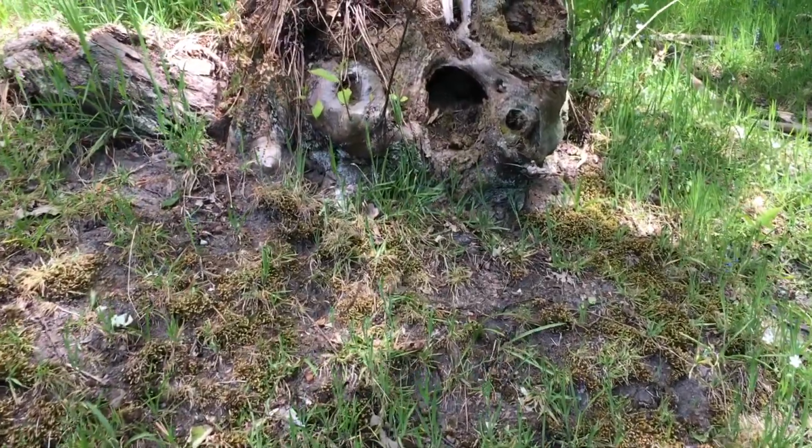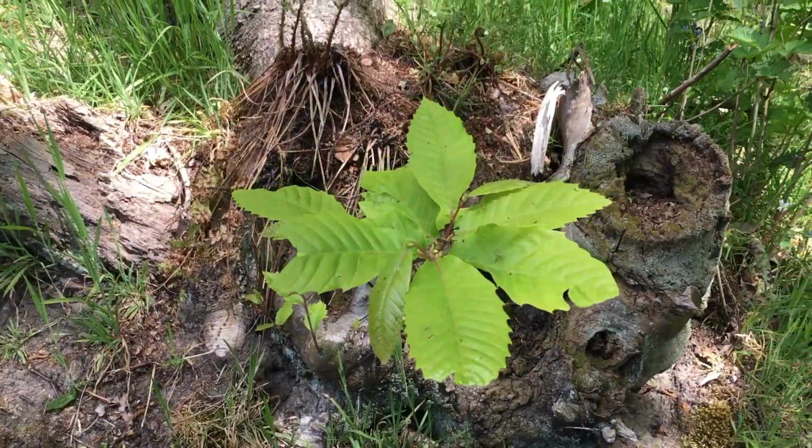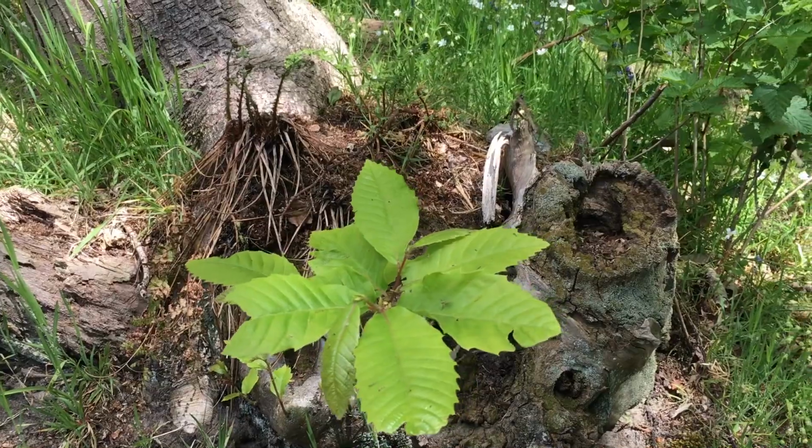There are two chestnut trees in the woods. This is a sweet chestnut tree leaf. In the autumn you can gather the chestnuts and roast them in the fire to eat.